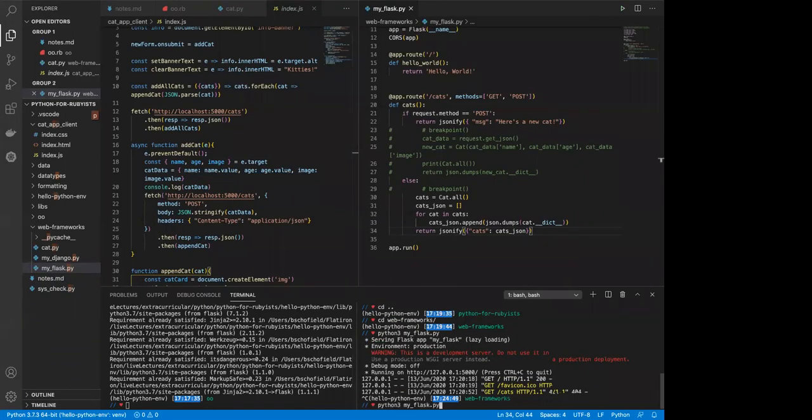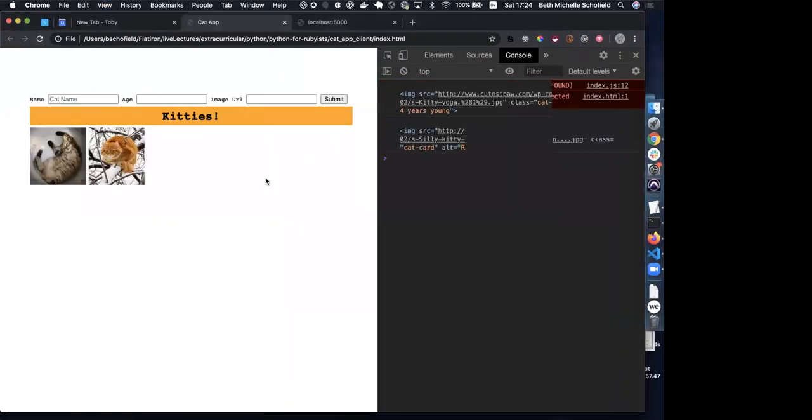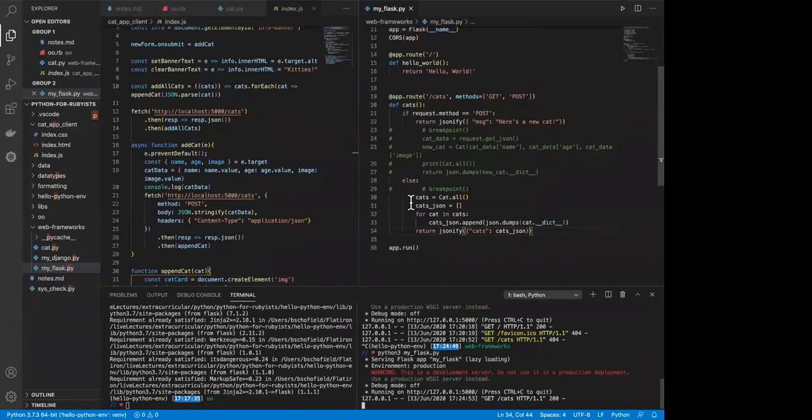Let's have a look at that. All your faces are lovely, but I can't have them there. So I'm going to restart my server. Let's refresh. And I got back here some killings. Yay, love it. So let's see what happened.